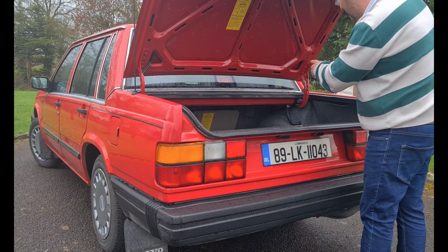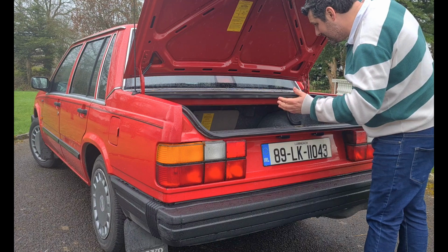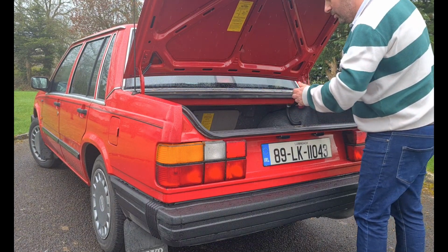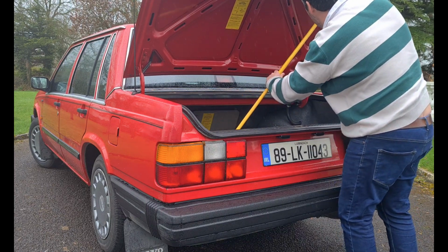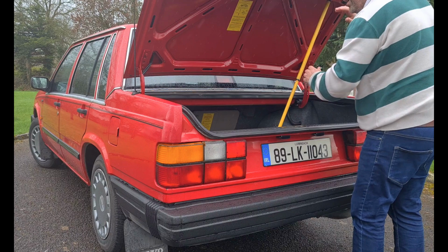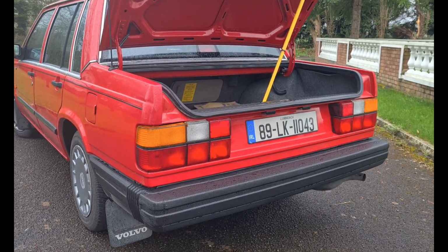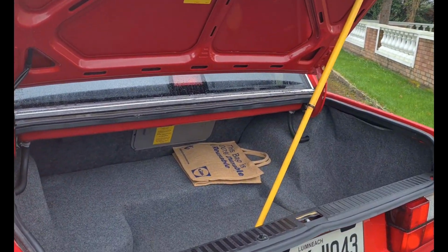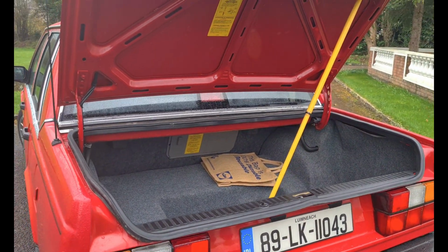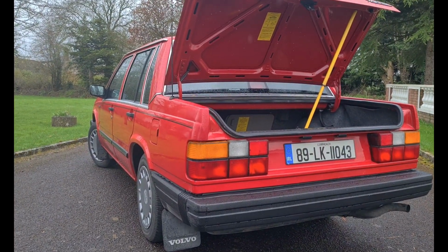Now the owner tells me the boot struts aren't holding up the lid, unfortunately, so if I put my head in there, I'm liable to lose it. But anyway, let's have a little look at it. I'll lift the camera up and you guys can get a little look, and I might be able to use this to prop it up for you for a second. Let's have a look. Simply massive boot, loads of room, which is great. Volvo being hugely sensible, realised that people would actually like to fit stuff in the boot.